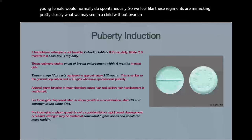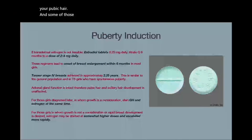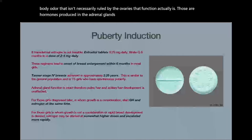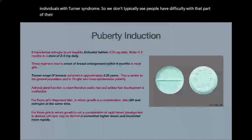Now, as we said earlier, you can certainly have male hormone production in other areas, so your axillary hair and your pubic hair, and some of those blackheads and acne and other changes that you might see in your skin and body odor, that isn't necessarily ruled by the ovaries. Those are hormones produced in the adrenal glands, and that adrenal gland function is intact in individuals with Turner syndrome, so we don't typically see people have difficulty with that part of their puberty development.